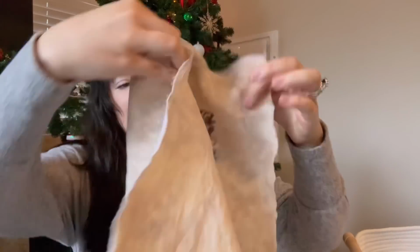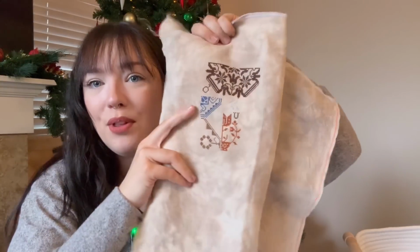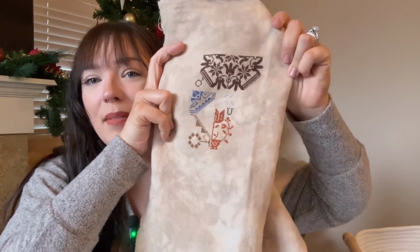I know that it's kind of in a boring spot with all these browns, but I do think it looks really pretty. So yeah, I am enjoying this piece. I feel much better about it now that I have labeled all my floss drops as well.